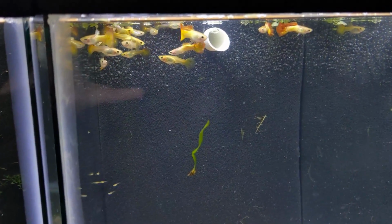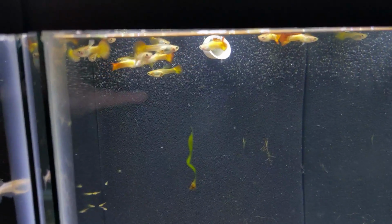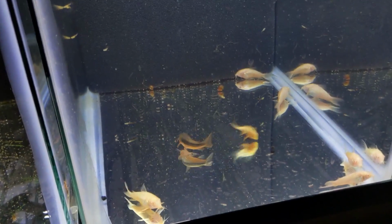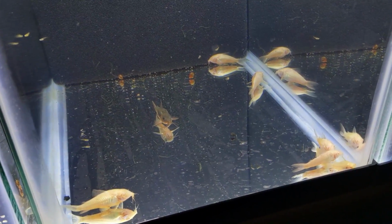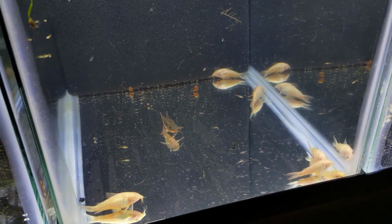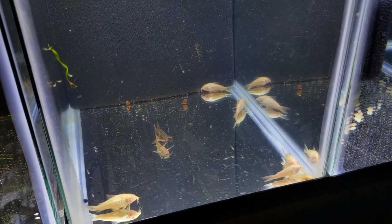Here's a closer look at the Tequila Sunrise guppies. Really nice guppy, just something that I don't think I want to pursue. And the albino cories, you can see the one going crazy is the fry that grew up in there. I didn't notice that. And also I didn't notice the fry of the guppies that I scooped up were in here as well. And they'll just be in here temporarily until I can rehome them.